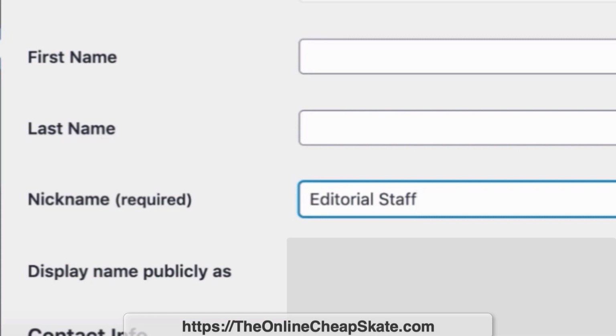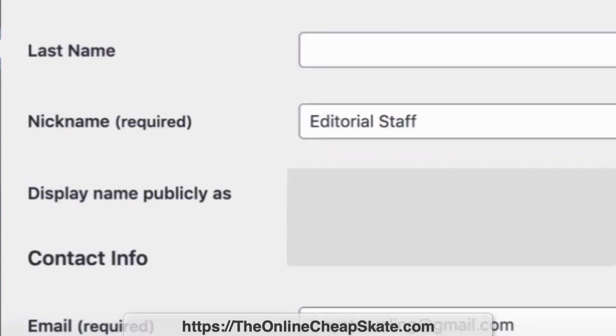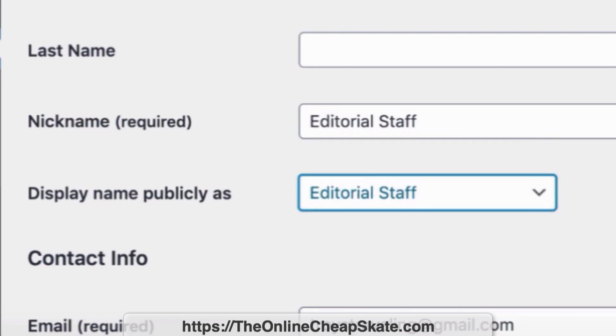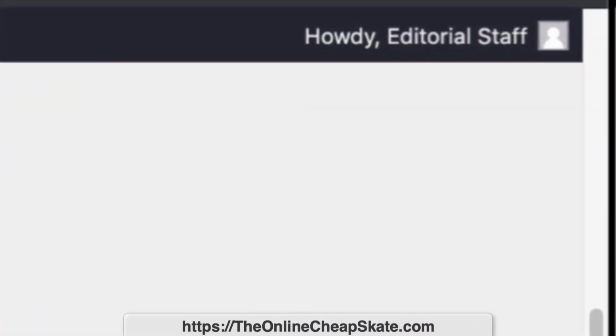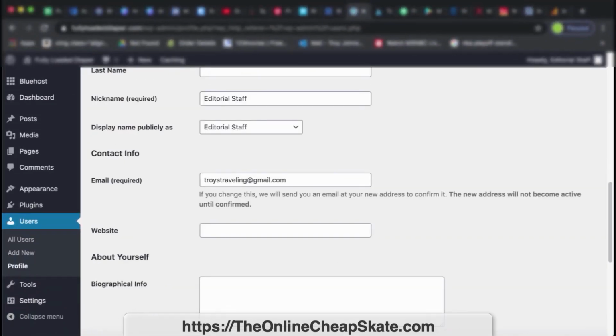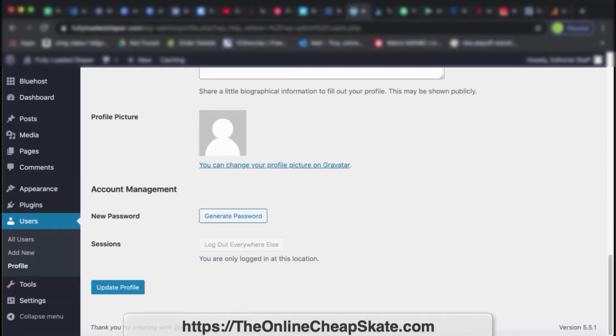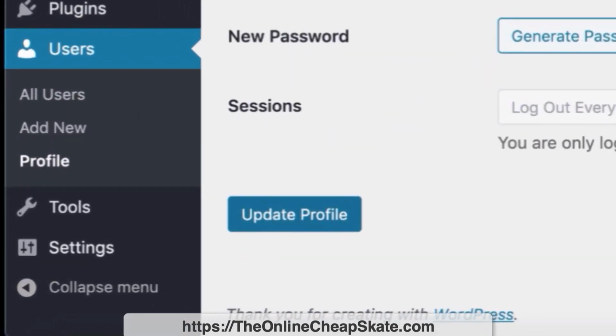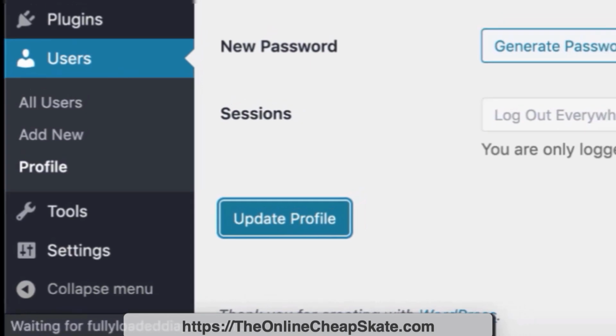So you can put your real name, a pen name if you wanted. You can put editorial staff just as the default. And then once you've made your decision, come down here and say display name publicly as, and I'll say editorial staff. And if you notice, immediately up here it changes, howdy, editorial staff. And the articles, when I write them, will also say that. So to save it, you go down to the bottom, you click update profile, and that's it.